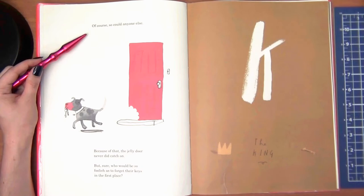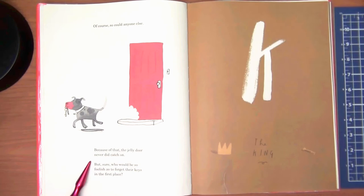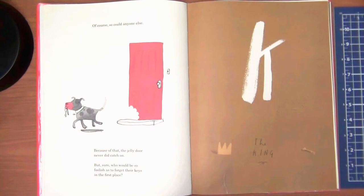Because of that, the jelly door never did catch on. But, sure, who would be so foolish as to forget their keys in the first place? I mean, who? Who, I ask you, who would be that silly as to forget their keys? I tell you, who? K. The King.